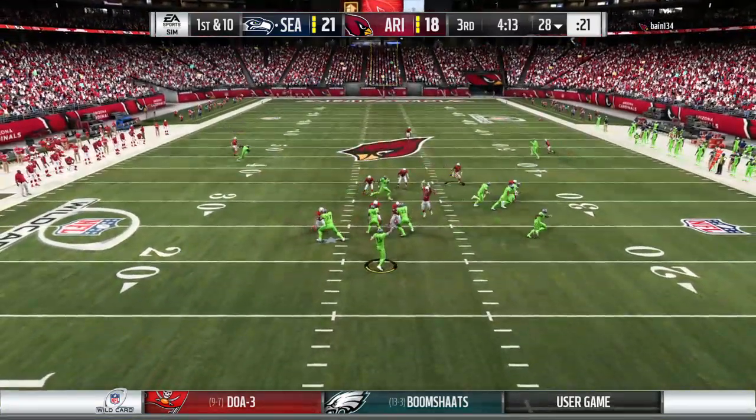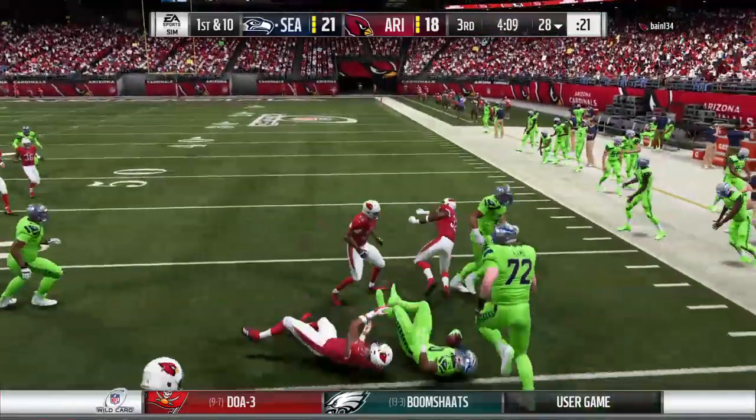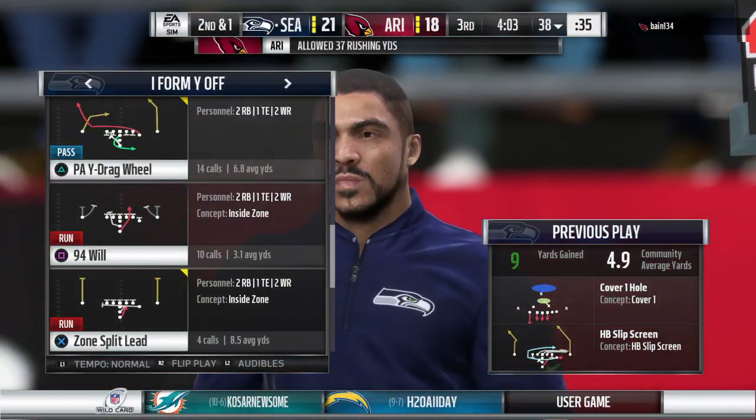They'll try and start this drive in the air. They set up the screen to Penny. And he'll be brought down shy of the 40 at the 38-yard line. A good first down call as the screenplay gets them 9.